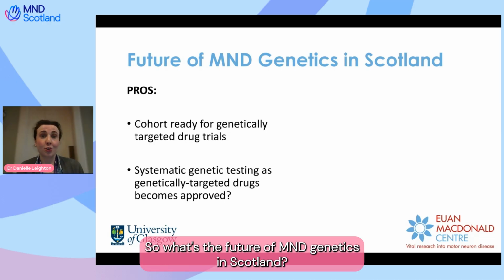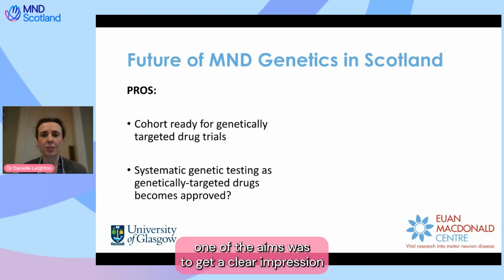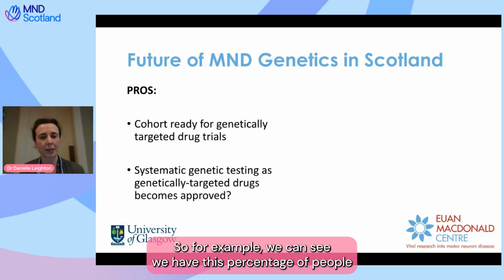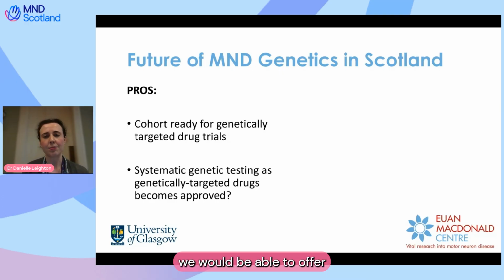So what's the future of MND genetics in Scotland? By doing this research, one of the aims was to get a clear impression of how genetics affects people with MND in Scotland, so that we know who might be suitable for genetic drug trials in the future. So for example, we can say we have this percentage of people with this gene in Scotland. So if a drug trial was to come along, we would be able to offer a proportion of patients who might be suitable for that.